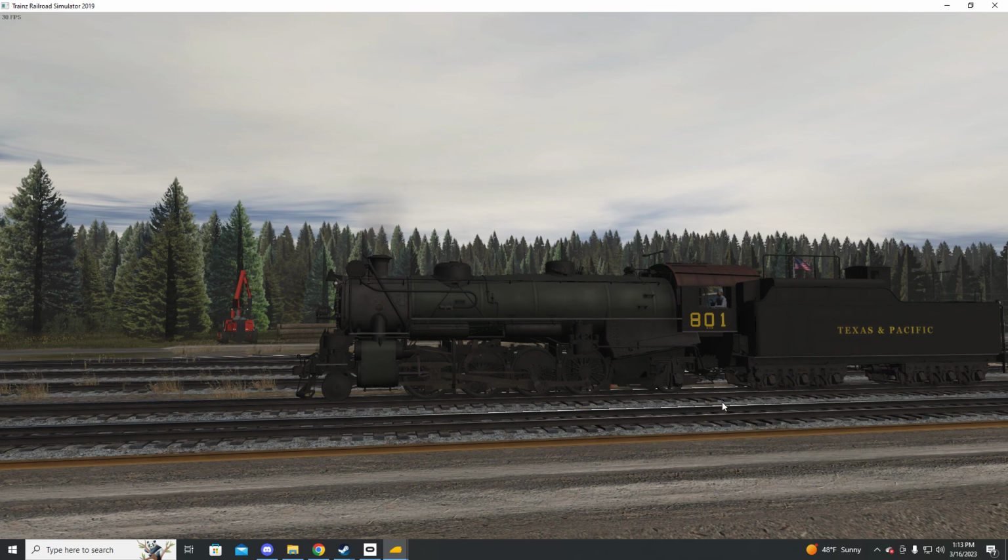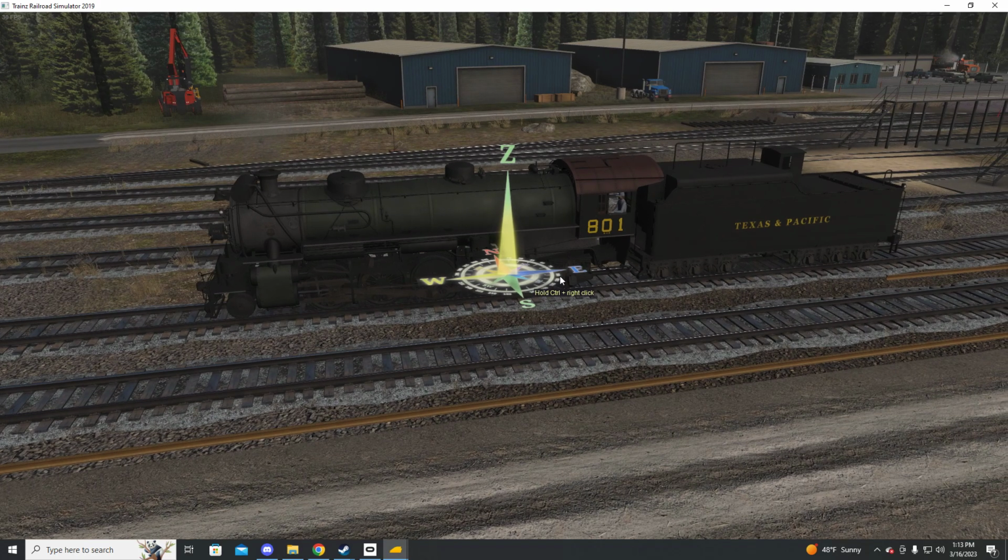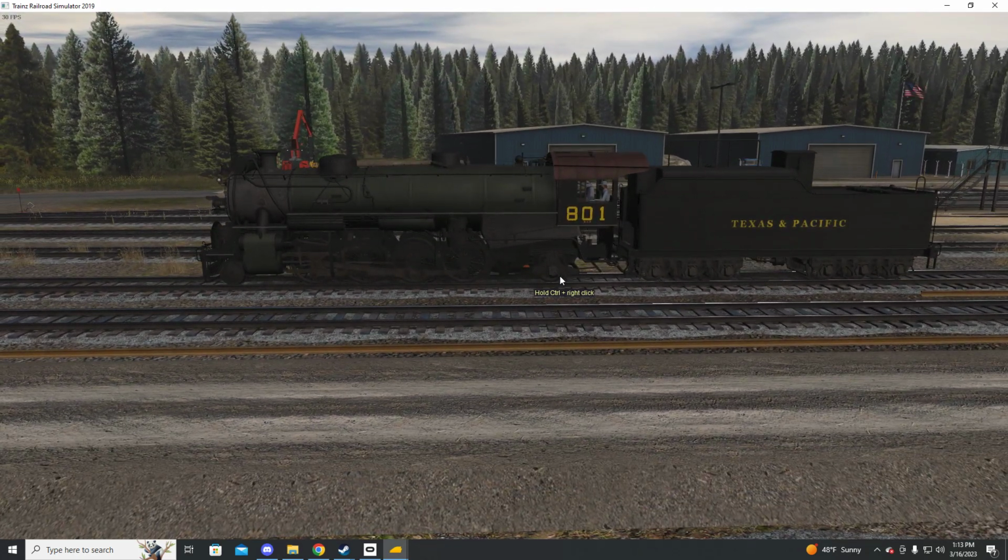So I've said it a few times in my videos. The Texas and Pacific is my preferred railroad. That's the road I model. That's the road that I research. And as far as train simulators go, it's almost non-existent.